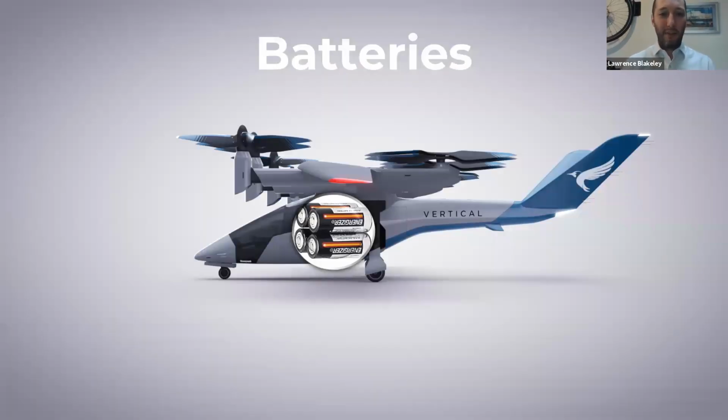But as with electric cars, really electric cars are just batteries packaged in a car. They just happen to be in a car shape. Here we are a battery packaged in an aircraft shape, because the battery is the largest, heaviest system on the vehicle. It's probably going to be about a third of the vehicle weight in its entirety, and it presents one of the biggest challenges that we have to solve: integrating a battery system into the vehicle and all the complexities that go with it.